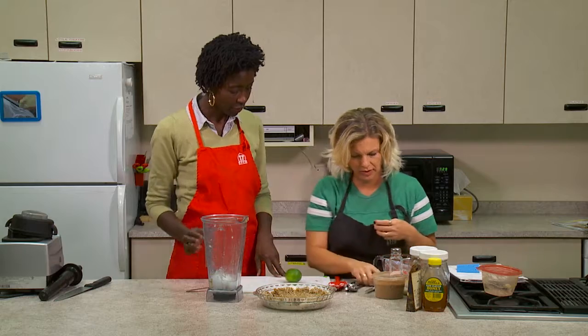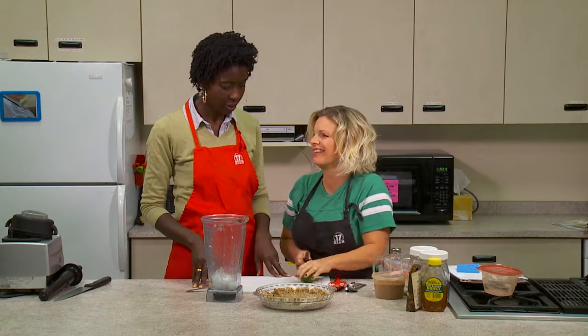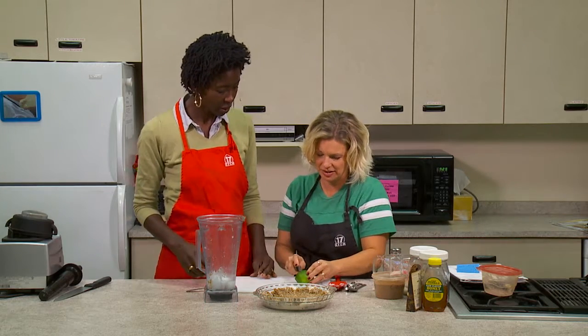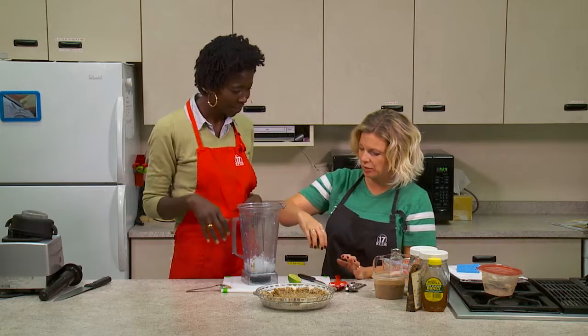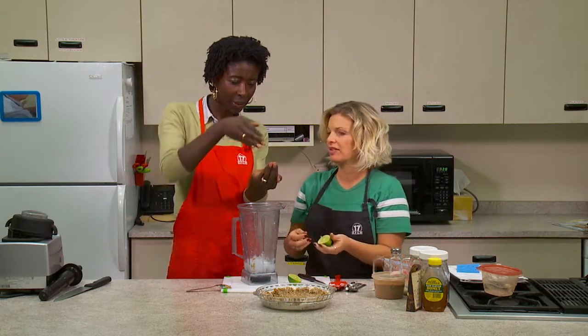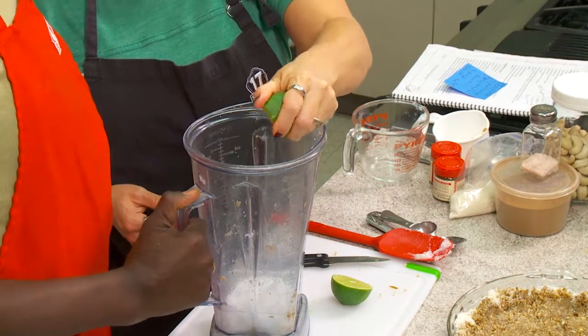Okay. Fabulous. I love limes. I like to roll it around, if it helps get more juice out. I used to have this contraption, a citrus squeezer, and I almost brought it. You put it on there and push it down. Or the one that's like a cup, and you put it in there and you can squeeze it. Okay. All right.